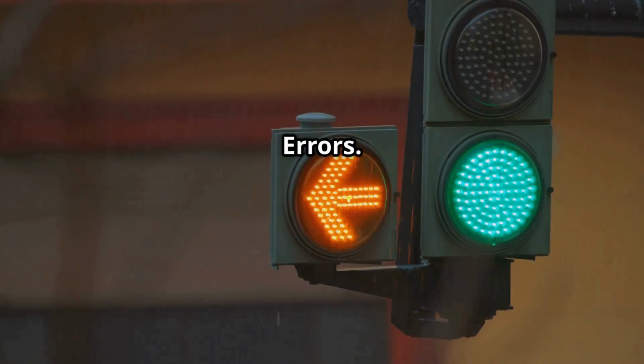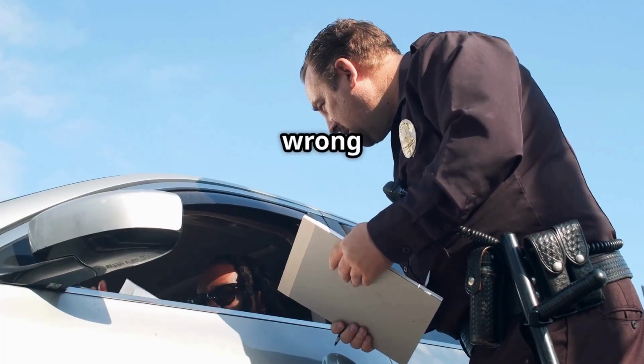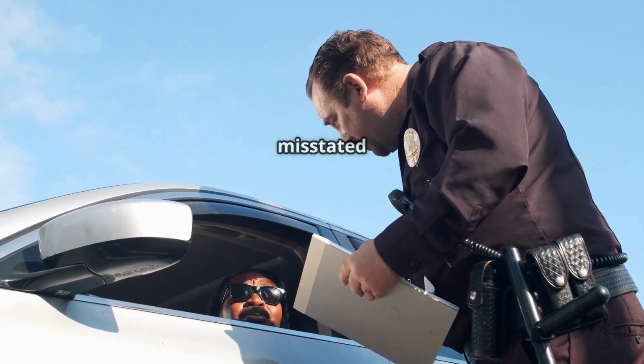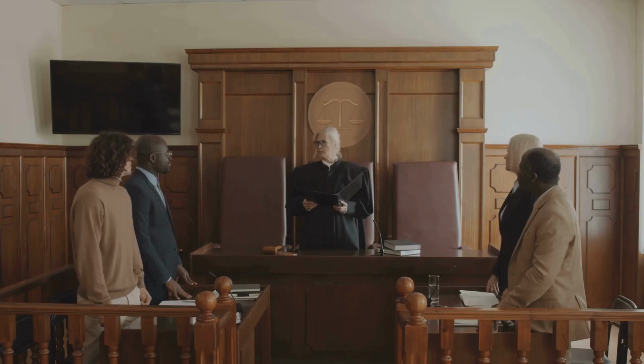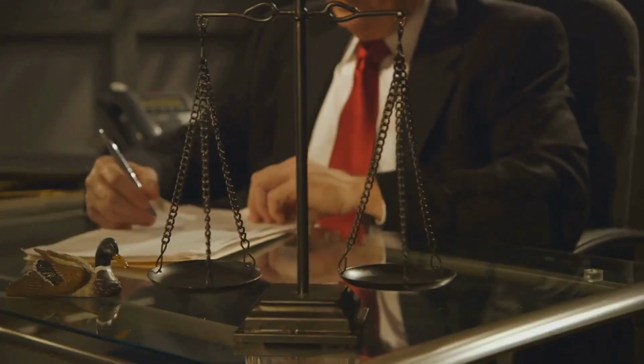Clerical or technical errors. Small errors on the ticket can be used in your favor. These might include the wrong date or time, an incorrect location, the wrong license plate, or misstated owner information. If any of this is wrong, bring it up in court.